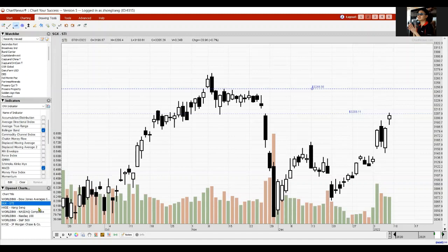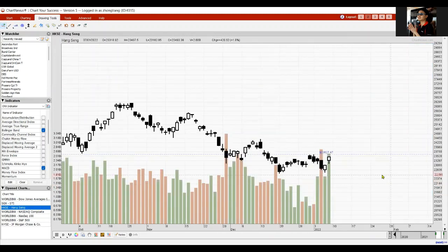Now move on to Hang Seng. After a lackluster start at the beginning of the week, the index has managed to rebound from its major support level, or important support level, I would say, at around 22710. Why is it important? Because had the index broken this support level, it is likely to form the next lower low, and it continues its downtrend, which for the past year in 2021, it had been.